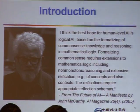He also has a very detailed paper that appeared in the top journal AI in 2007, explaining why he points out that logic is important.